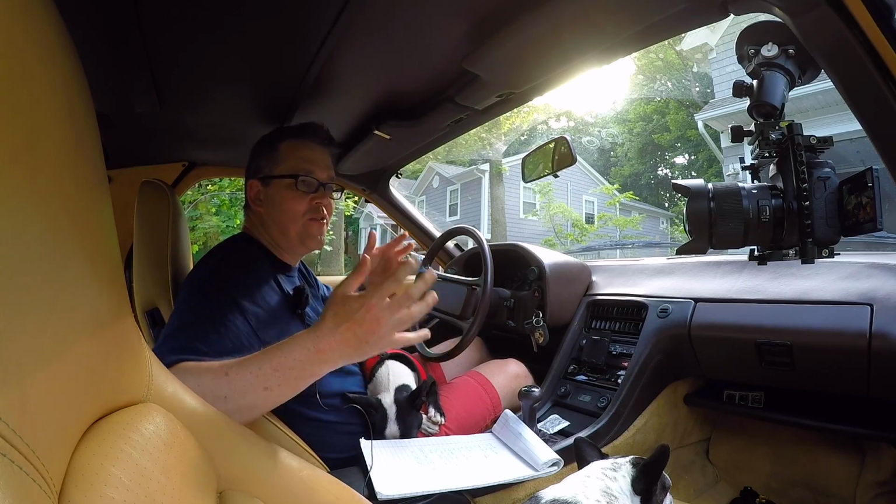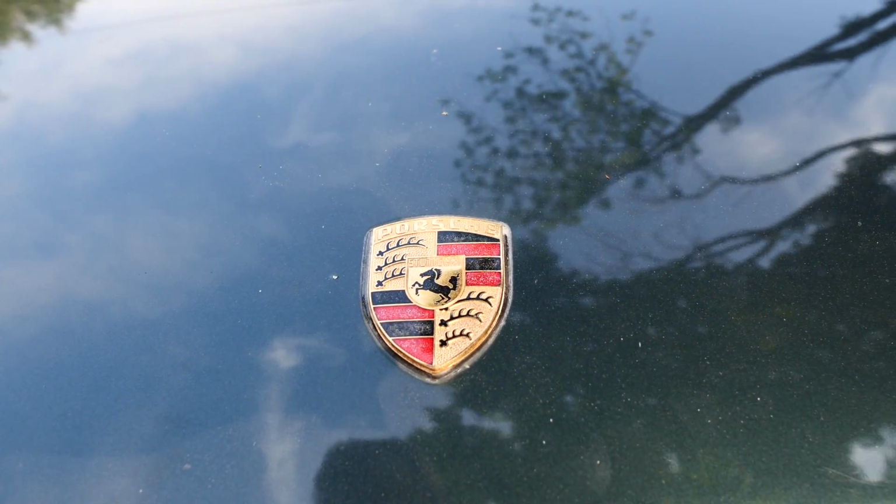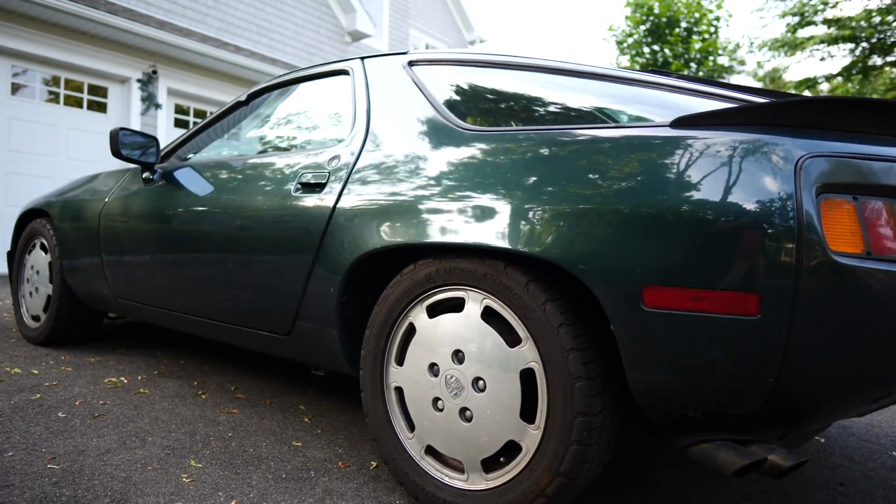I don't know whether I overpaid or not. I guess we'll find out. But certainly I love owning and love driving it, so it's a great experience regardless. So welcome to my Porsche 928 ownership experience. I own 2 Porsches. It's a dream come true. I'm a double douchebag.